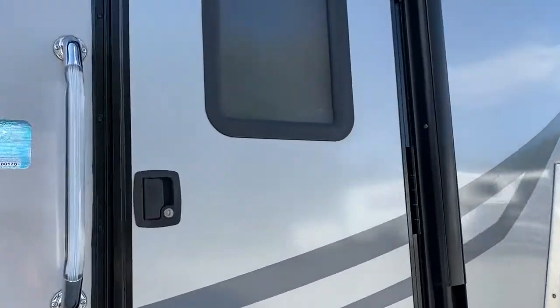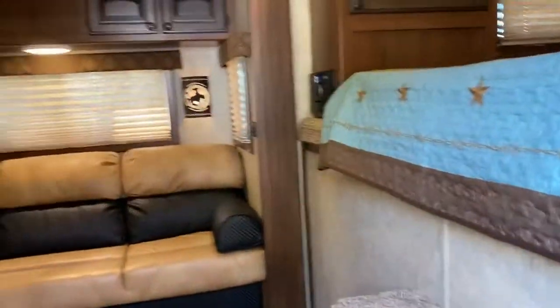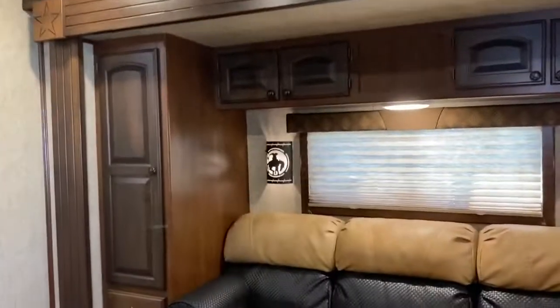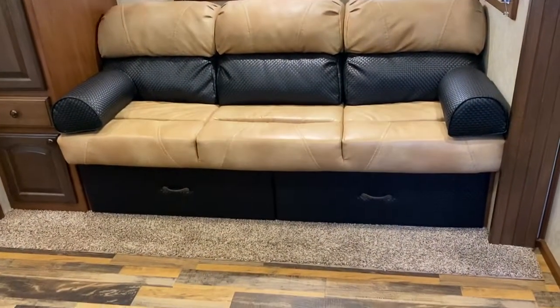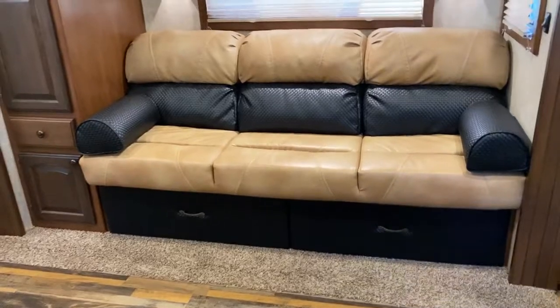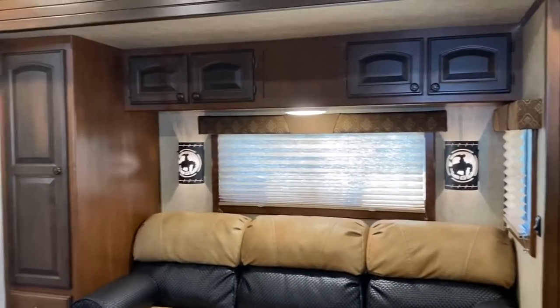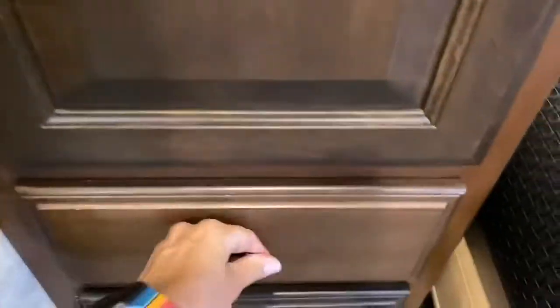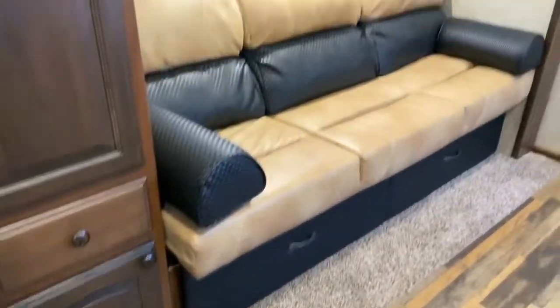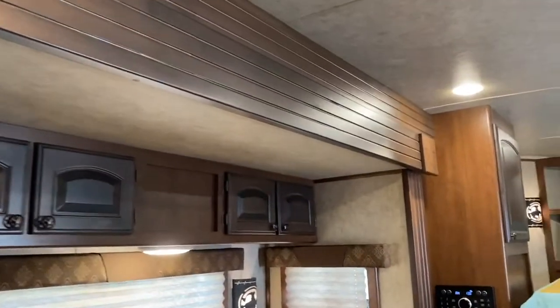All right, so I'm just gonna step in the LQ. Sorry for bobbling around, guys, today. All right, so slide box is out. It's got 2 drawers underneath the couch. Couch does fold out and make a bed. Cabinets above the slide box. This has a nice hanging closet here. We put the table here. Actually a little drawer here, and then another cabinet space, great for boots or whatnot there. So flush floor slide. So there is no step up here at the slide. That is a flush floor style slide box.